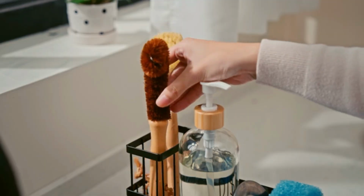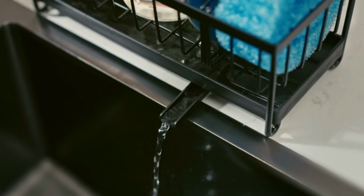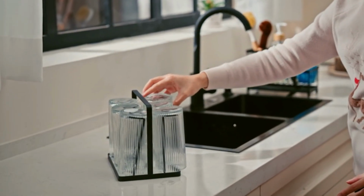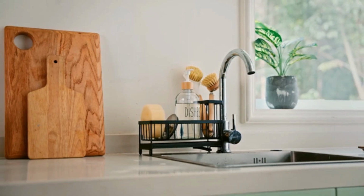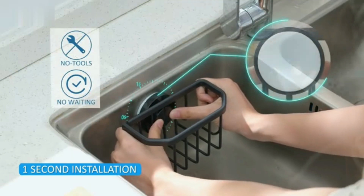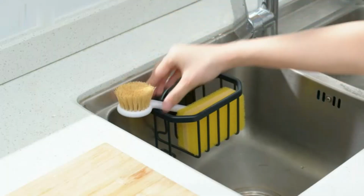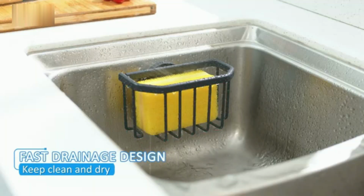The small-volume Sicily sponge holder is suitable for kitchens with limited space. It measures only 9.25 by 3.97 by 6.37 inches, and holds a detergent bottle, a sponge ball, and a sink stopper. With an extra upgraded brush holder that can hold up to 4 small and large-sized brushes. With the Sicily sink caddy, you can save countertop space perfectly.